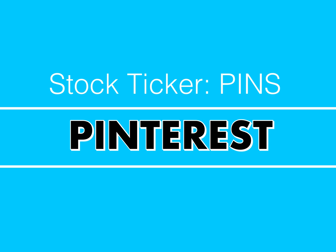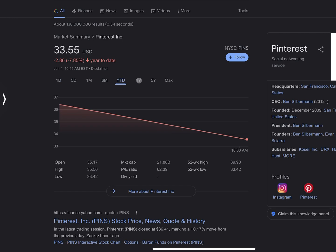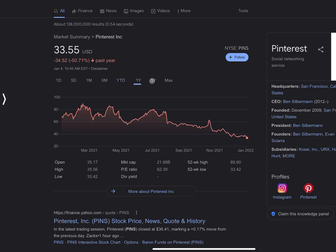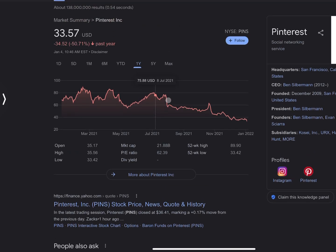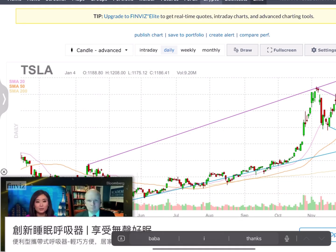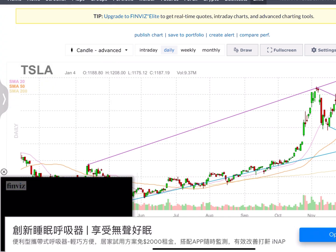Pinterest is a stock that everybody has been talking about. In the last year, it's just gone down a lot. It's gone down 50%. A lot of people don't understand why. Pinterest is a company that I think is definitely going to be around for a long time. I don't really see Pinterest going anywhere.